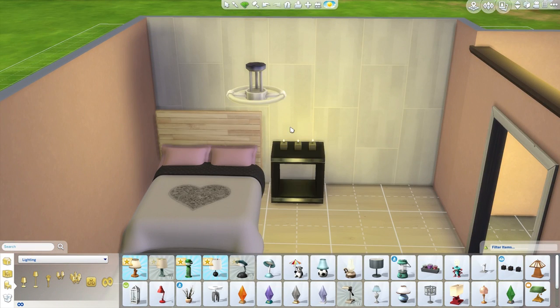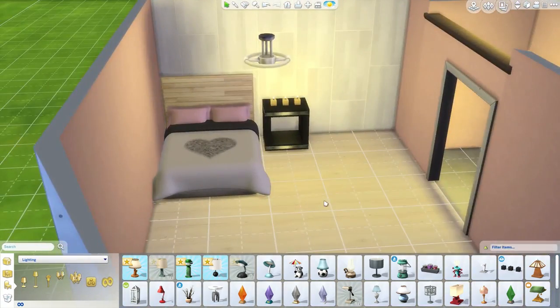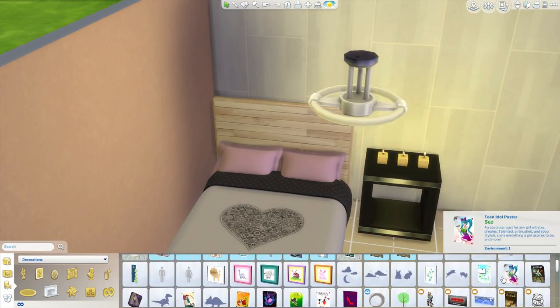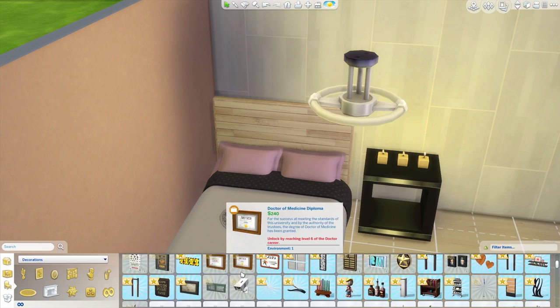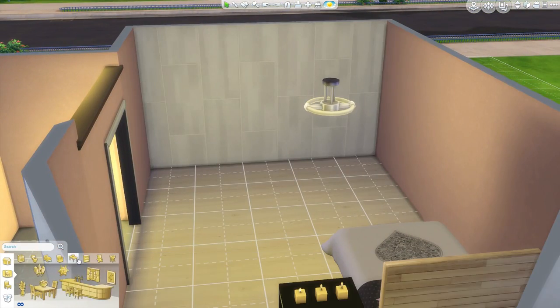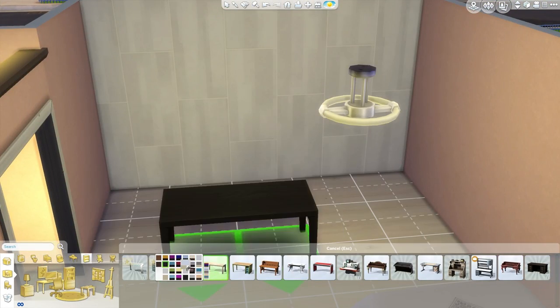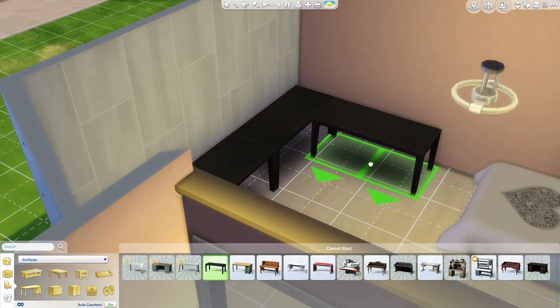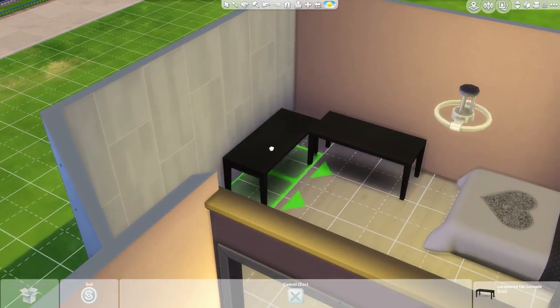And here I'm adding a CC nightstand alongside the spa day candles that came with the spa day stuff pack. No, I believe it was an expansion pack. I'm not sure. It may be a game pack. I have no idea. Don't take my word for it, you guys.